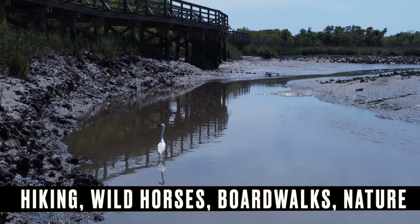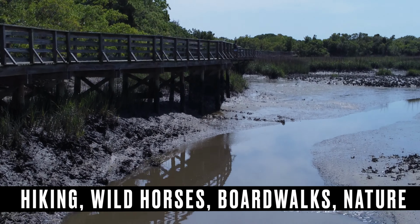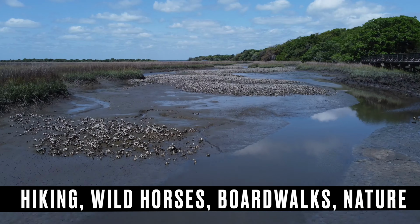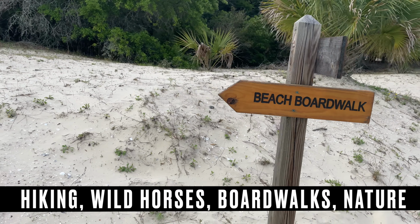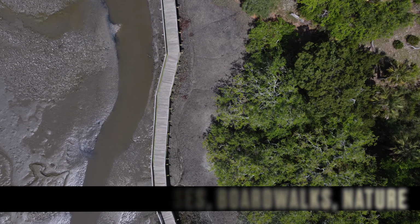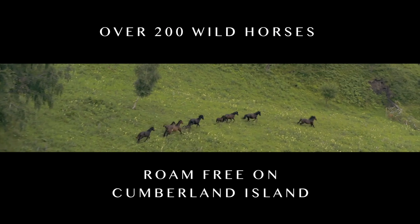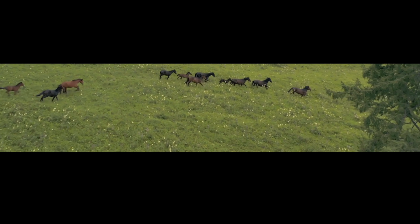Let's change it up on Cumberland Island and talk about hiking, wild horses, boardwalks, and nature. Let's go. Cumberland Island's known for so many things here, but one thing in particular are wild horses. There are only a few places in the United States that you can actually see wild horses, and this is one of those places. You can see the wild horses behind me here.